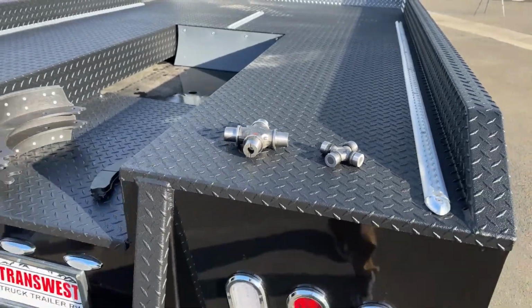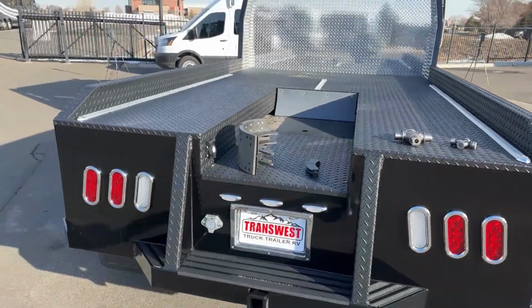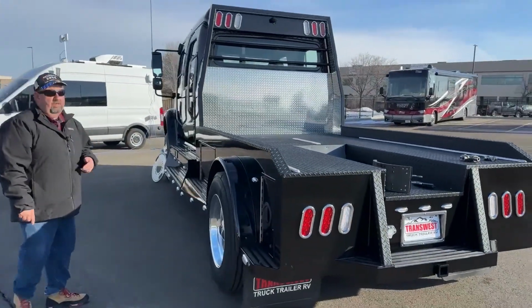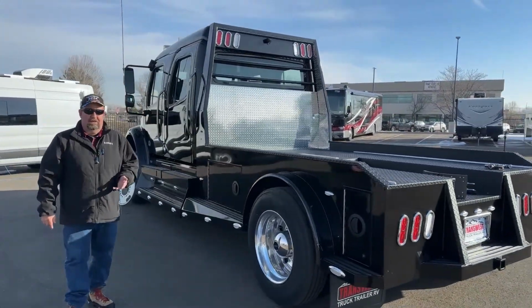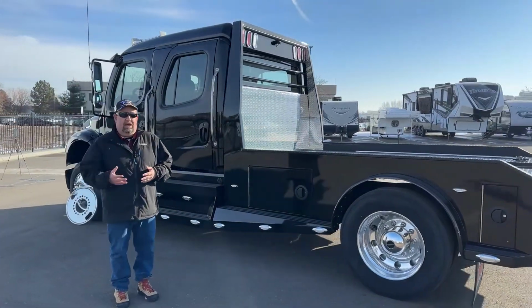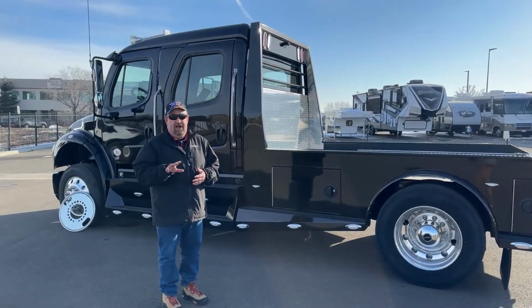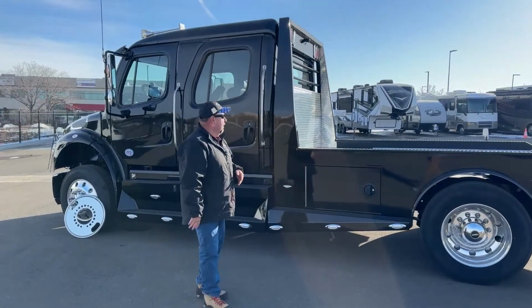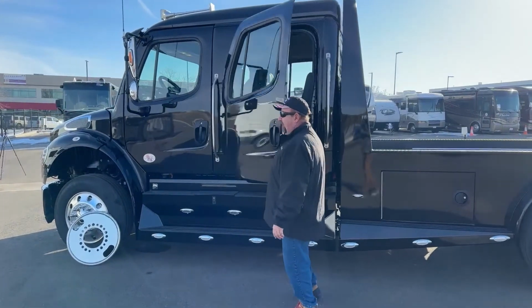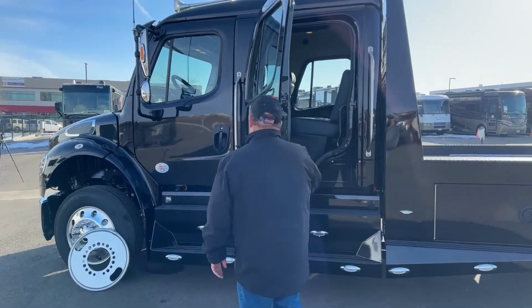So as we come on around, I did want to talk about warranties a little bit. This truck is brand new. The Freightliner warranty is 2 years, unlimited miles. Now, the Allison transmission comes with 5 years, unlimited miles. In addition to that, the conversion is 3 years, 36,000 miles.